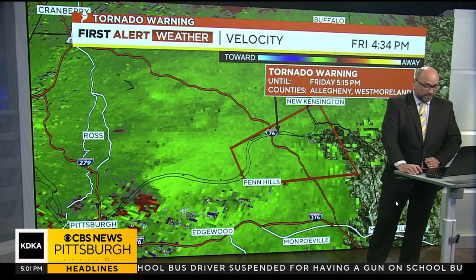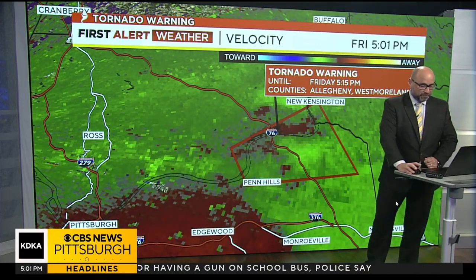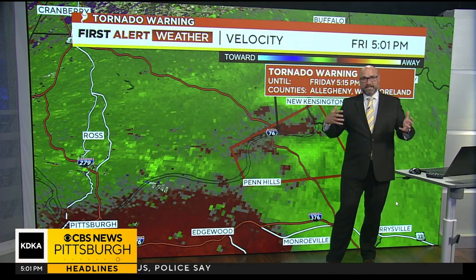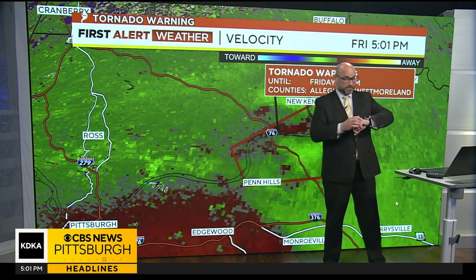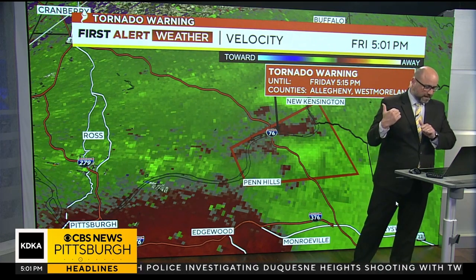You can see it followed that path. That rotation was certainly showing up there, but over the past couple scans, it's lightened up and stretched out, which is a sign that it's weakening. So this was one of those quick spin-up type storms that we've been seeing here. Moving right now through the Penn Hills area.